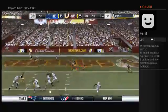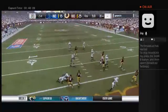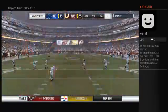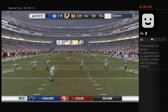Luck will try and throw for it. And now here's another interception. A great read, and it's picked off. And a big turnover there as his guys will get the football back.